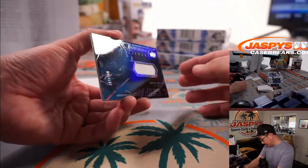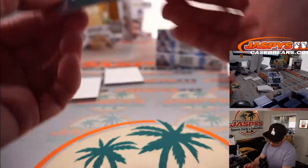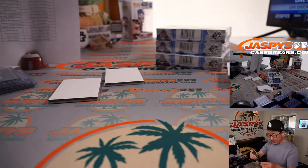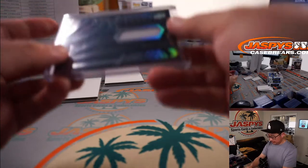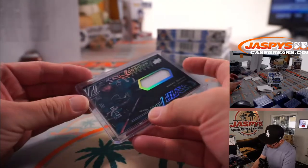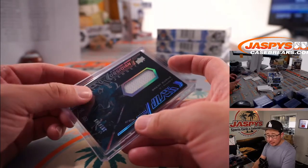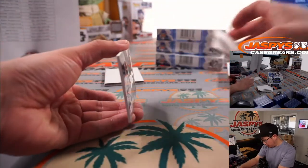Back here is an Obsidian jersey, Brent Burns for the Sharks, 182 out of 249. That is for Adam and the Sharks once again. Good break for Adam so far. What do we got here?